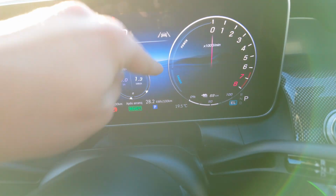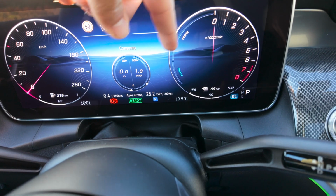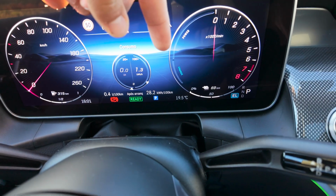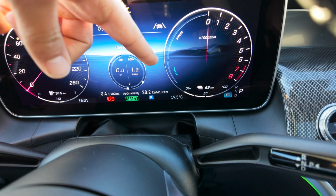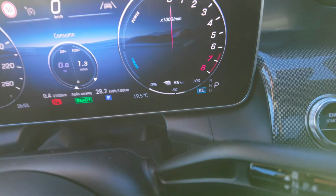Right here, you have the charging system. Sorry for the sun. This will indicate whenever the car is recuperating energy, whenever the car is sliding through. If it's at 0 and you're not accelerating, of course, it means that the car is not charging and it's just gliding through the air. If it shows you a little blue bar going down the bottom, it means it's braking and it's recuperating the energy.